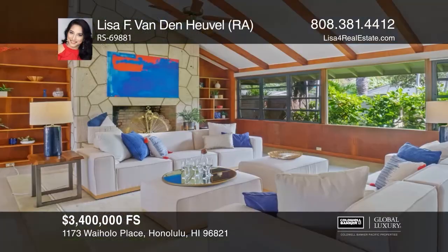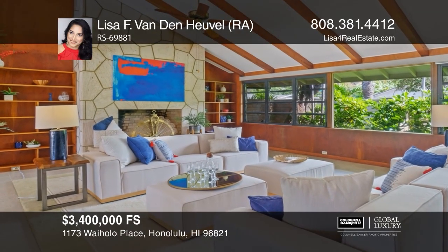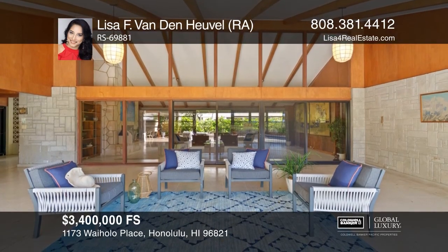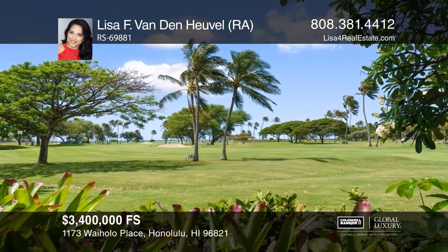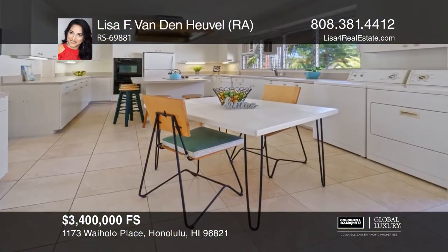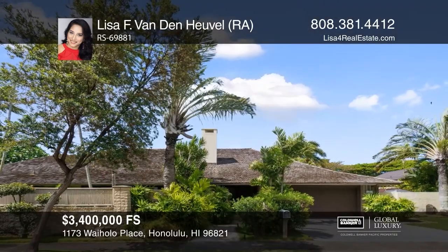This mid-century modern home is situated on a cul-de-sac and features 17-foot vaulted ceilings and sliding doors that connect you to the exterior patio area. Your lanai and separate bar area have views of the Wailea Golf Course and the ocean. Gather around the galley-style kitchen that awaits your chef-inspired creations. Take a tour of your dream home today by calling Lisa F. Vandenheuvel.